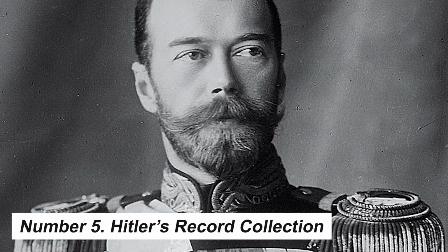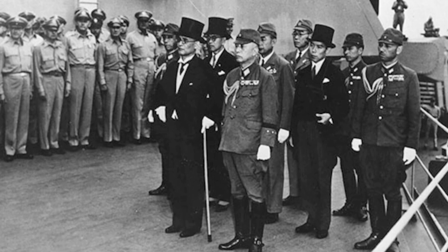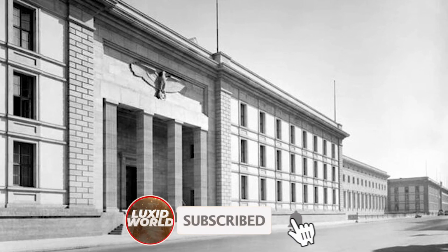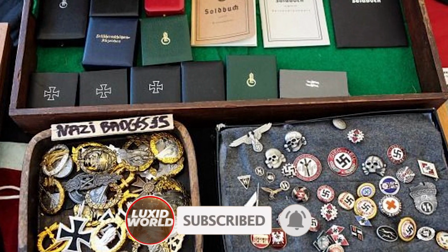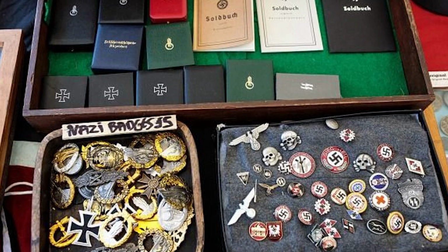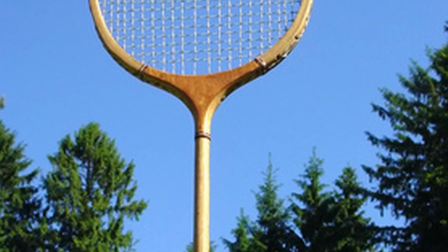Number 5. Hitler's record collection. When World War II ended in 1945, Lew Bisiminski was a captain in the Russian militia. He visited the captured Nazi headquarters, the Reich Chancellery in Berlin, and discovered something very remarkable. There were numbered boxes all around the house full of Hitler's personal possessions, and the Russians seized some of them as souvenirs.